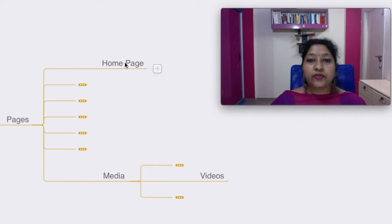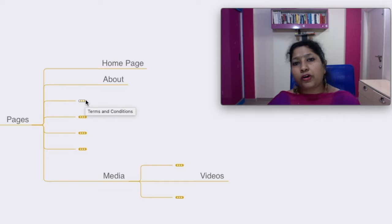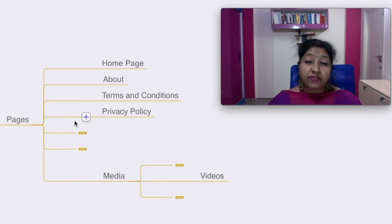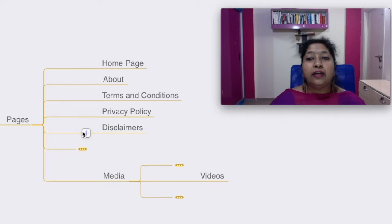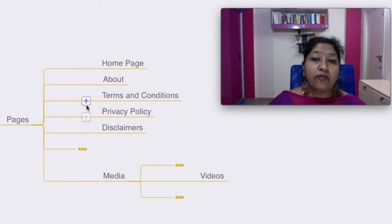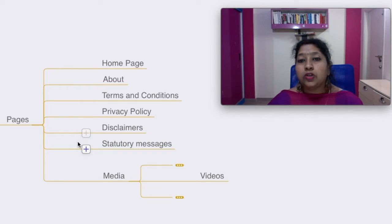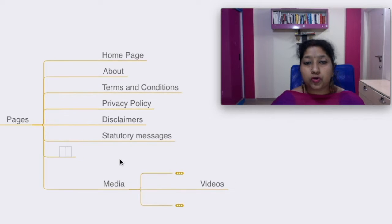The home page where you enter, about page, about you, your team, terms and conditions must be there, privacy policy must be there, disclaimers if any you have to mention, and statutory messages. You should also have contact us.